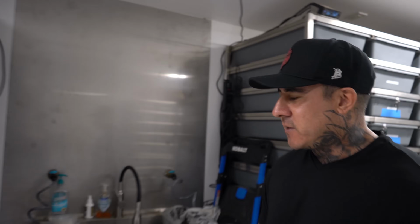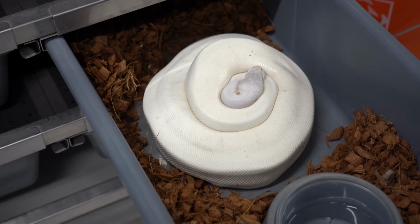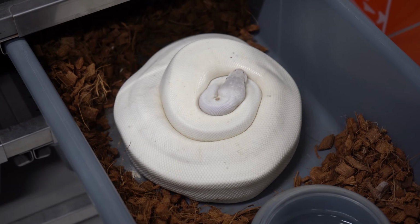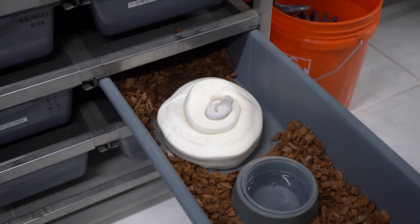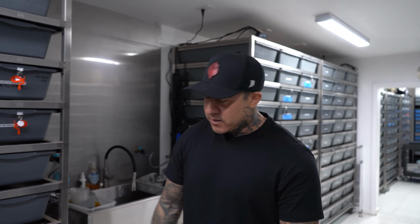And we actually just had a really cool clutch that was laid today. Let me share this with you guys because we're about to pull it out for you. And right here we have our GHI Mojave, well, Super Mojave. So it's Super Mojave and GHI, and we obviously hypo too, sorry. So it's a Super Mojave GHI hypo, and we bred a black pastel blackhead leopard clown het hypo to that.